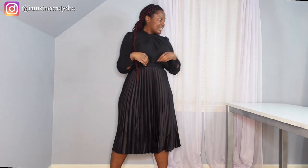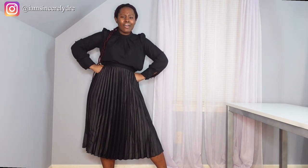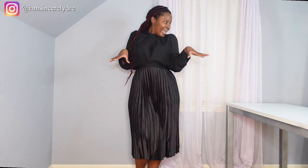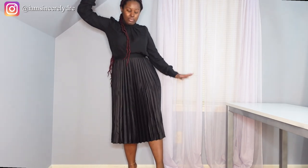So I like this, it's cute, it's different for me because I don't really wear skirts. I'm sure y'all haven't seen me do many skirts on these try-on hauls. I don't really wear skirts like that, but I feel like this should be okay. And it comes all the way down, it comes past my knees, almost all the way down to my feet. If y'all can see a little bit, it almost comes all the way down.